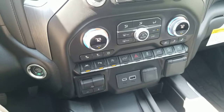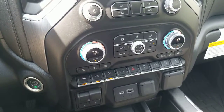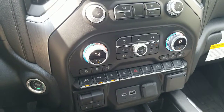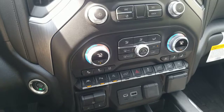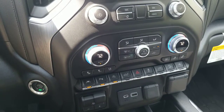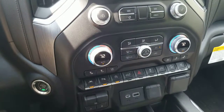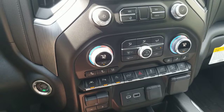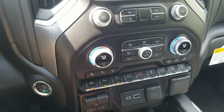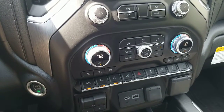Next is your auto start stop, which this pickup is able to shut off up to 6 cylinders at a time, skipping those, so it can actually run off of 2 cylinders when cruising down the highway. It could be running only using 2 cylinders to maximize fuel efficiency, and then when in town driving, when you come to a stop sign under the right conditions, it will automatically shut off the vehicle for up to 2 minutes, and the moment you let off the brake, it'll start right back up for you.